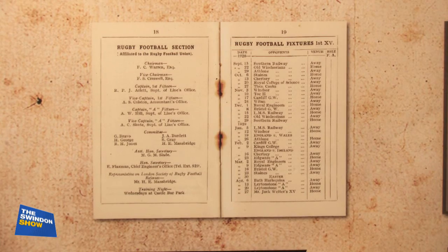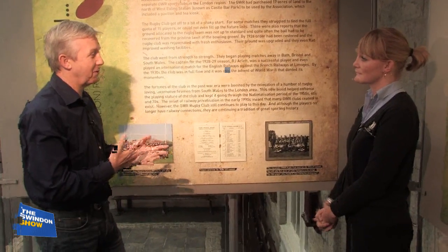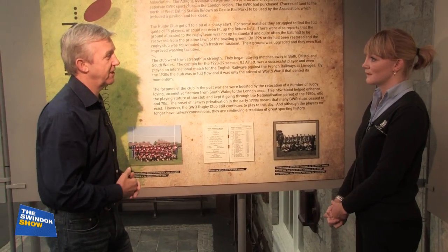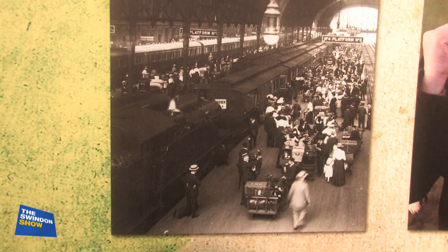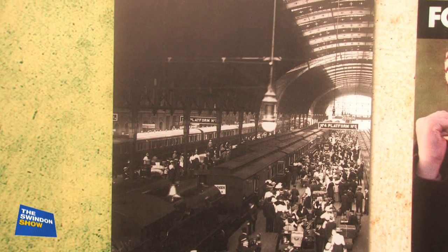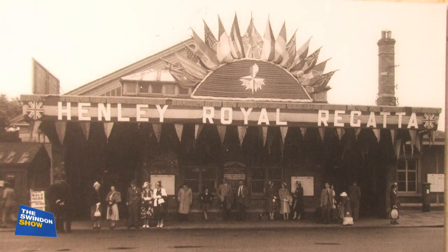Yes. Of course, Great Western Railways would have been used as a method of transport to get to various activities and big sporting events. Definitely, they used to put on special trains to certain sporting venues, in particular the Henley Regatta, which was so technical. They had policemen, security guards, porters, all involved in this big event and getting people there on time. Ah, so maybe some of you should be taking note of that.